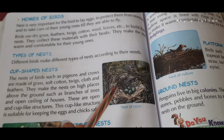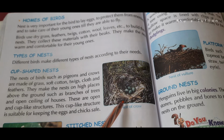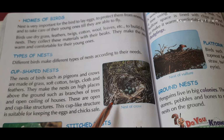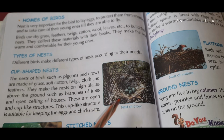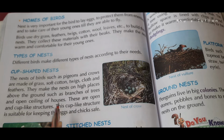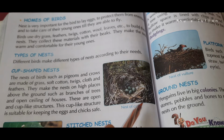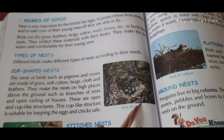If you see the nest of birds like pigeons and crows, they are made up of grass, soft cotton, twigs, cloth and feathers. They are in high places above the ground, such as branches of trees or open ceilings of houses. These are open, cup-shaped structures. This cup-like structure is suitable for keeping the eggs and chicks safe.